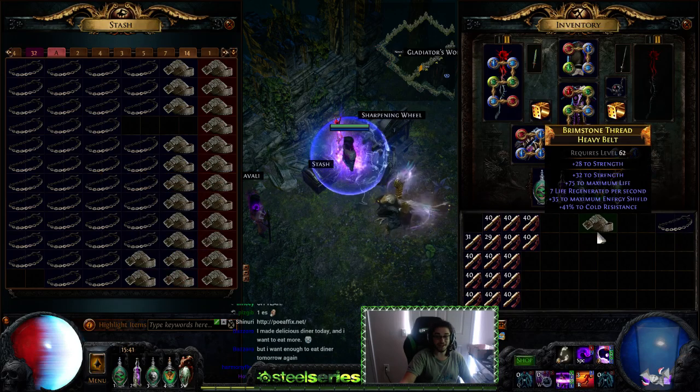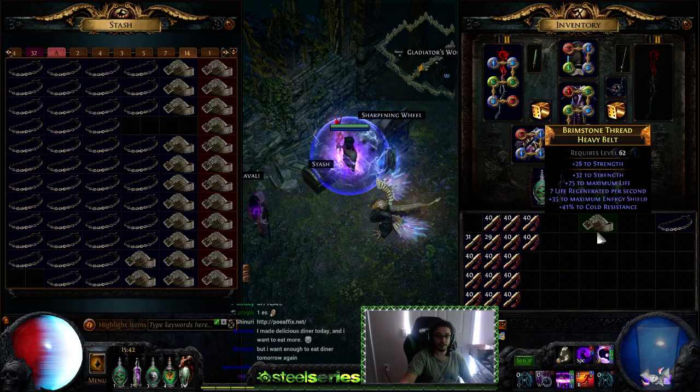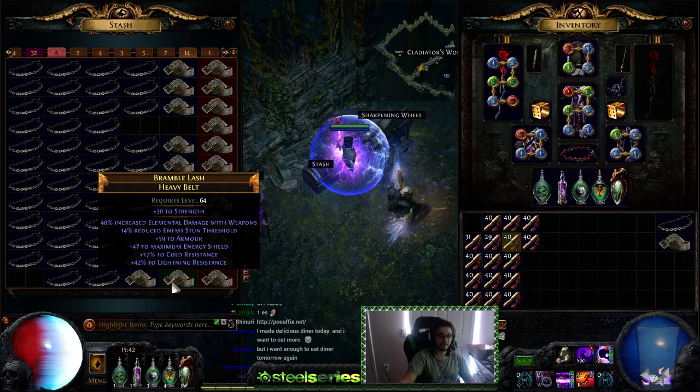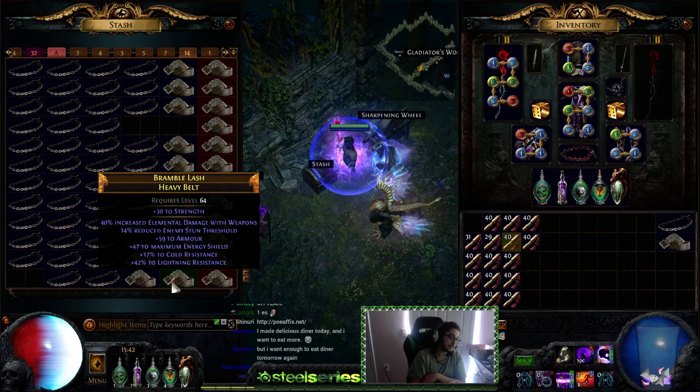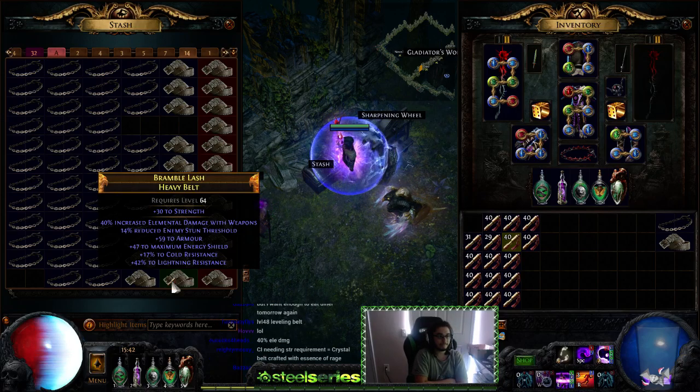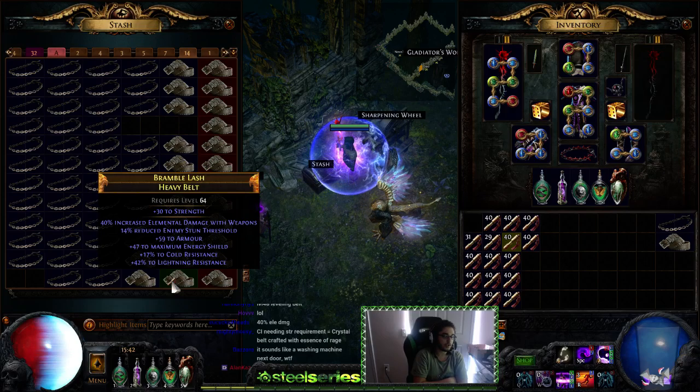It is actually. It's really not that bad. Like 75 life, 32 strength with a 28 strength with a solid cold res roll and okay ES. It's not that bad. This one rolled 40 wed with 47 ES. This is also like okay. I don't know. This is also like okay. See, Iding strength primary crystal belt crafted with the essence of rage. Right, but you're taking things out of context here. Not everybody is going to be crafting crystal belts. In fact, most people that play PoE don't even know what a crystal belt is, so that doesn't really help.